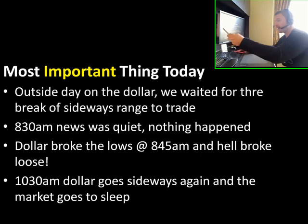But after 8:45, right, dollar test the lows, it bounced off those lows and then went to the upside, broke the highs, and then went sideways at 10:30. So we saw when the dollar was coming off the lows from 8:45 up to test the highs and break the highs at 10:30, that meant everything was dropping, right? Dollar's rising, everything else is dropping.